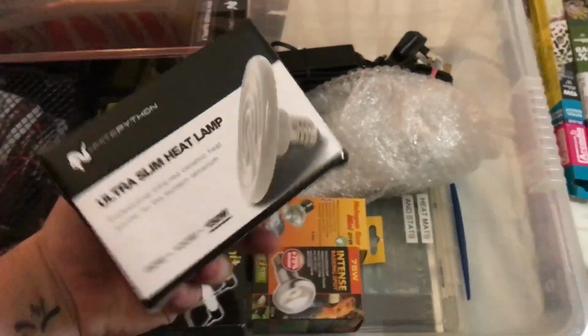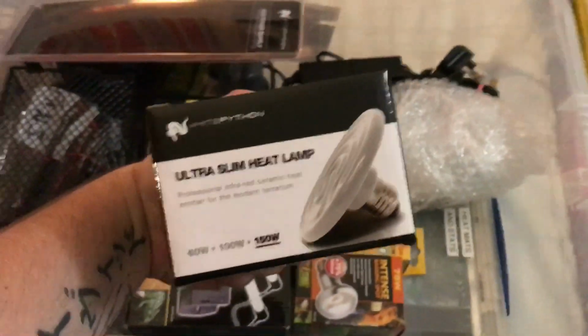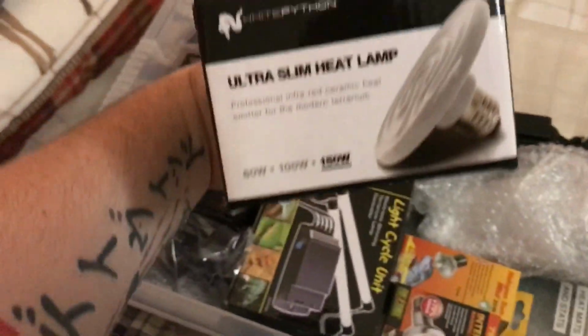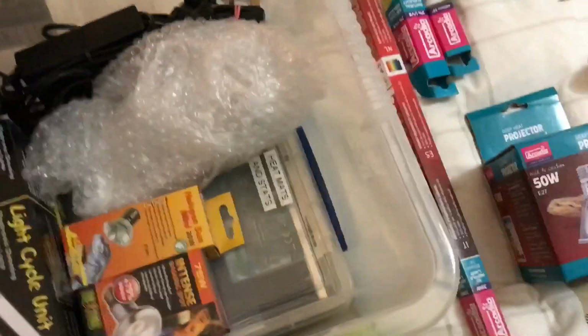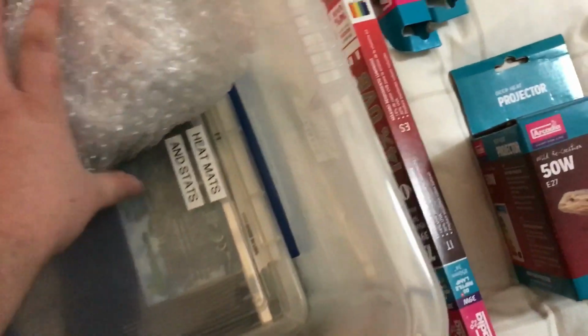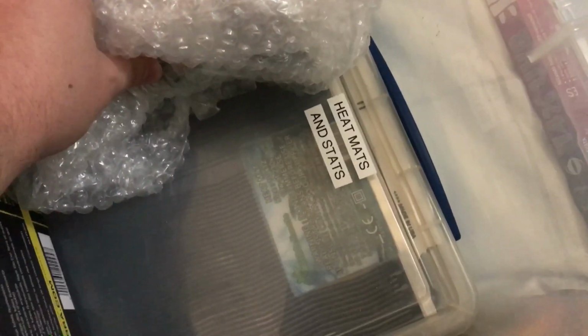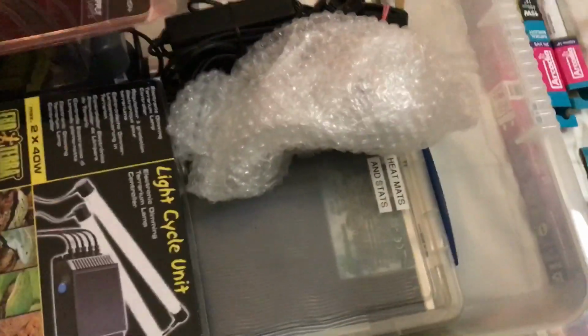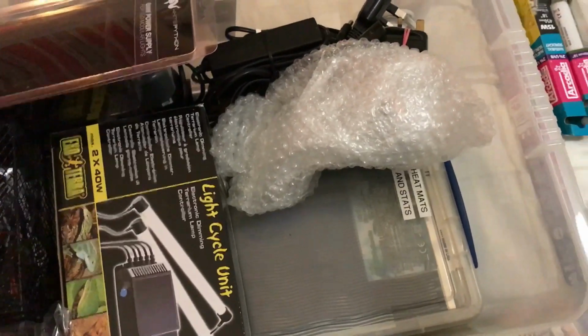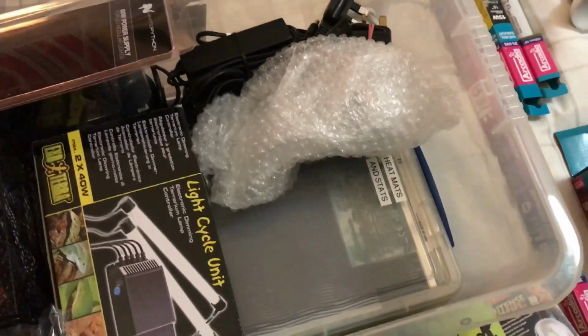I've got a spare white python ceramic. I use white python in the majority of my enclosures, so having a spare of this is really important. If one blows, I need to have one on backup. More basking lamps, halogen basking lamps, and down here I'm not going to pull it out, but I've got heat mats and stats in there as well. So a couple of heat mats to replace the ones that I have in the enclosures, and then also some small heat mats if I ever need to quarantine in an emergency.